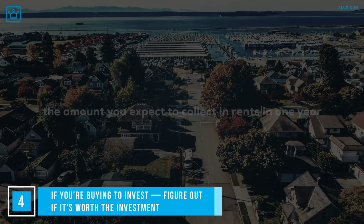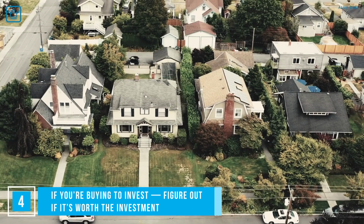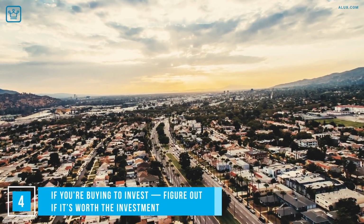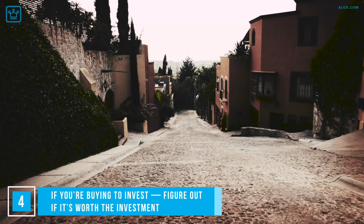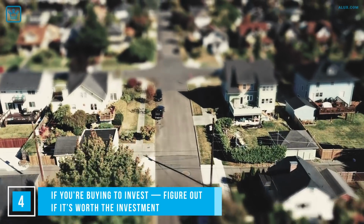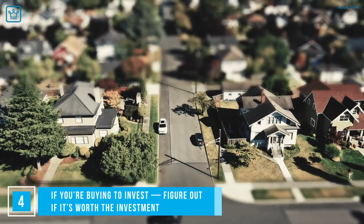Let's repeat that. That's the amount you expect to collect in rent in 1 year. Let's say you've estimated it at $14,000 a year for the apartment you're looking at. And second, you need to think about the capitalization rate, often shortened to the cap rate. That's the percentage of what you'll pay to buy the property that you can expect to make in a year from rent. Find out from realtors what the average cap rate in your area is. Let's say the average is 7%.